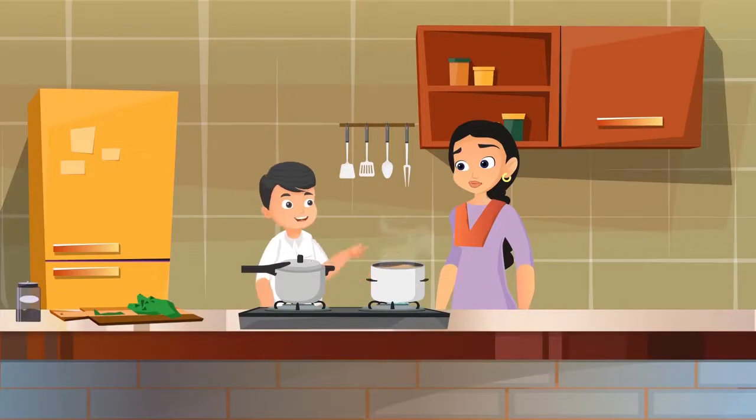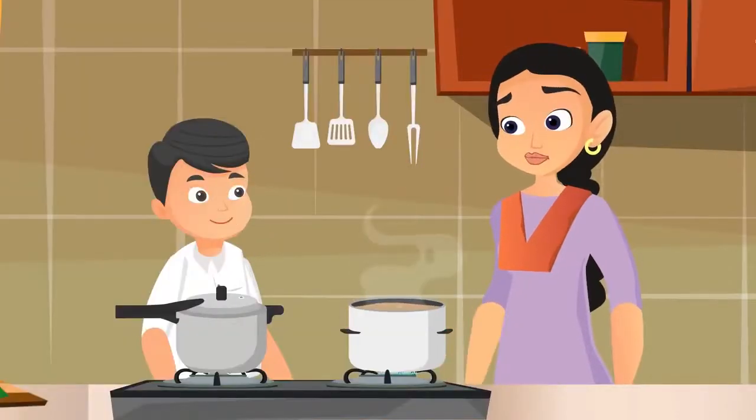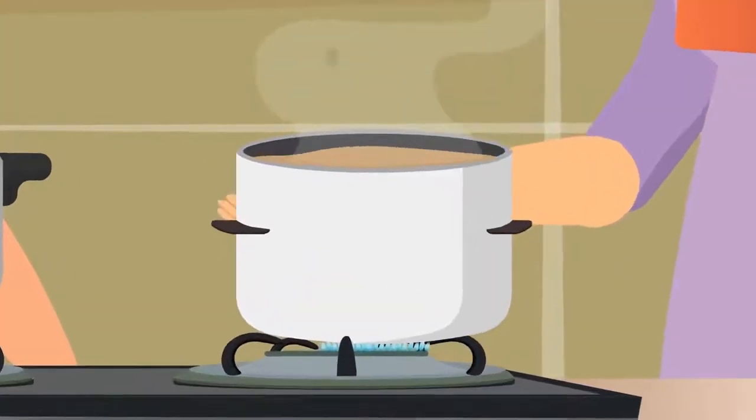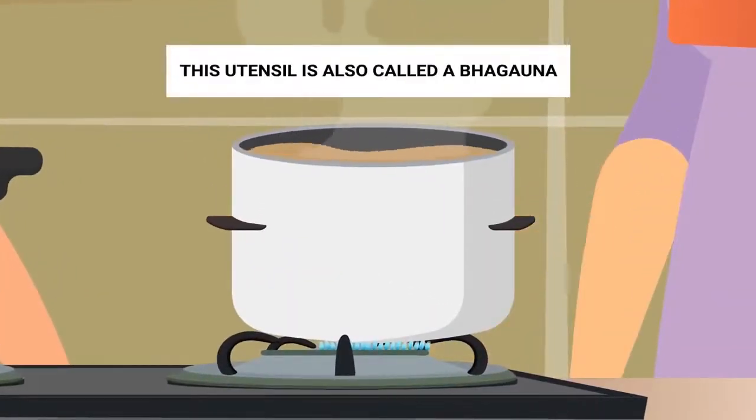Today, our teacher asked us to observe the utensils in the kitchen and find out what gets cooked in them. Will you help me with this homework, Ma? Of course, Raju. See, I'm making tea in this patila. At some places, this utensil is also called a bhagona. Let's take out more utensils and learn about them.